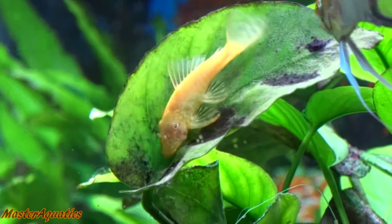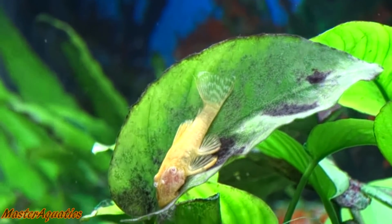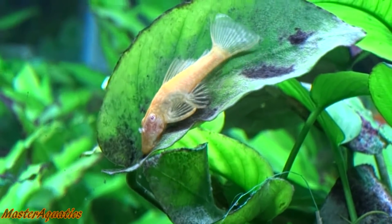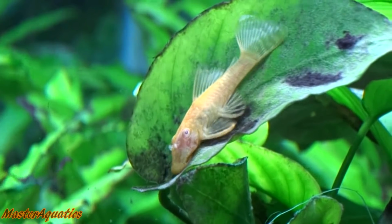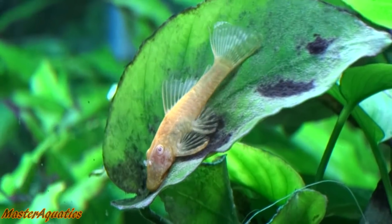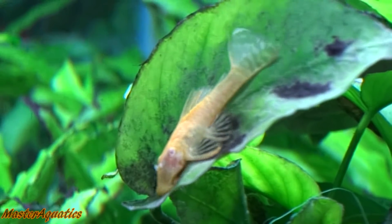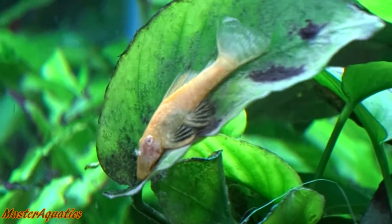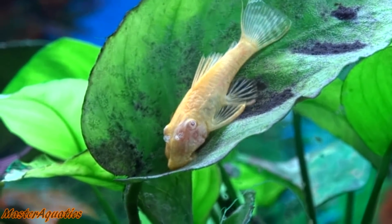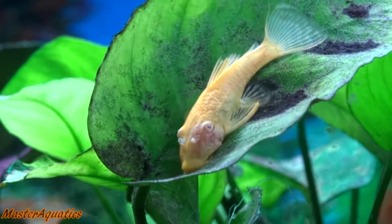Now, Plecos are pretty much compatible with lots of fish, and the reason is that they have a tolerance for a wider range of temperatures than a lot of other freshwater fish. I believe you can put Plecos with goldfish as well. They can survive slightly colder temperatures, so you can put them with goldfish, angelfish, tetras, livebearers, pretty much anything. As long as the Pleco is bigger or as big as the other fish in the tank, you are fine.